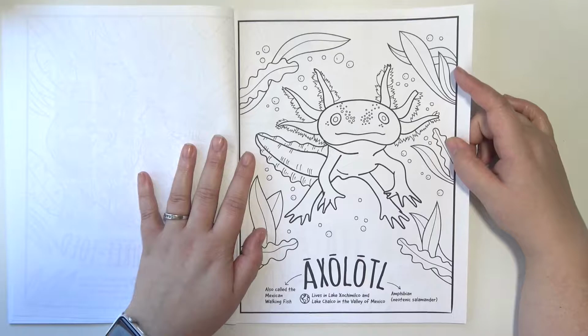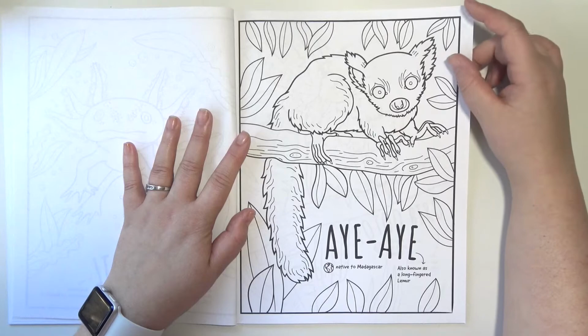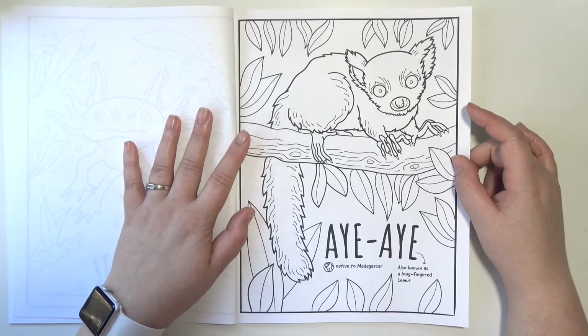This is the aye-aye, native to Madagascar, also known as a long-fingered lemur. Doesn't that kind of look like a little baby Zaboomafoo?